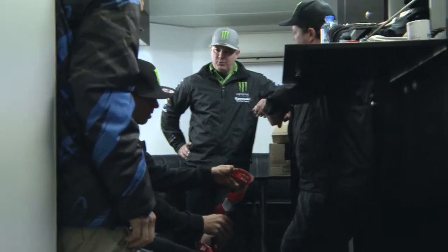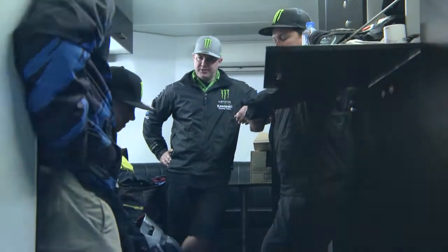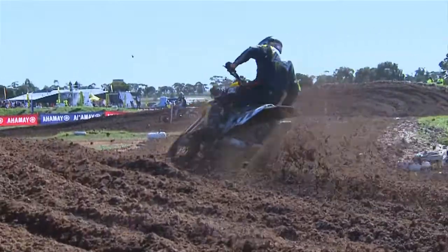And remember what you've been working on as well is getting off the brake a little bit earlier, letting the bike flow into the corner, especially with these nice loamy turns, you'll be able to do that a lot here.